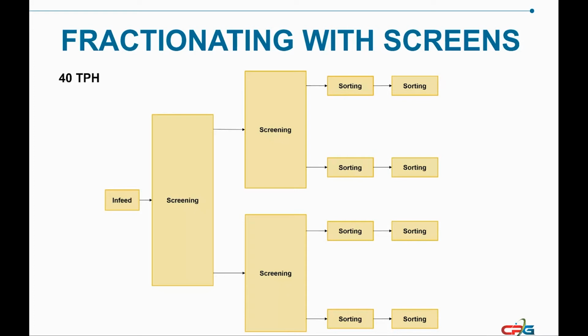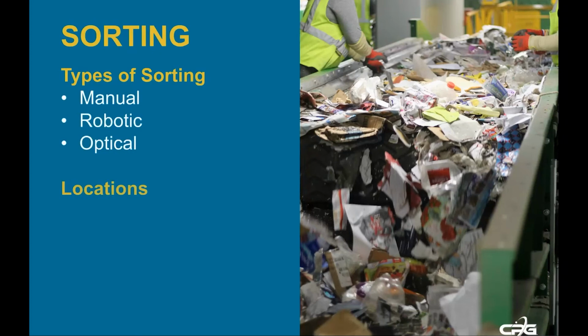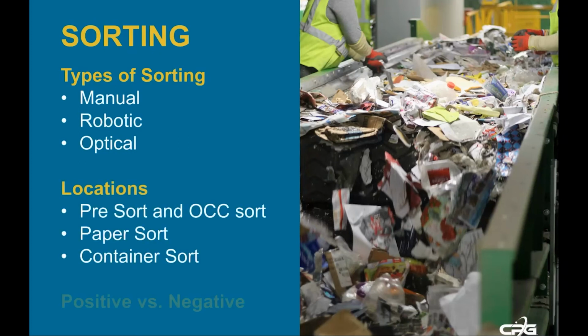But before we get to the future, we're going to talk about the present and how sorting works today, and we're going to talk about the past and how screening has been done historically and the strengths and weaknesses of various machines. We're doing this so that we can establish a mental framework to think about what the screens of the future should do, and then we'll go back to the future. There are currently 3 means of sorting: manual, optical, and robotics, and roughly 3 locations for sorting: the pre-sort, the fiber sort, and the container sort. First, I want to talk a bit about positive versus negative sorting and how this has been used in the past along with screens to minimize the work a MRF has to do.